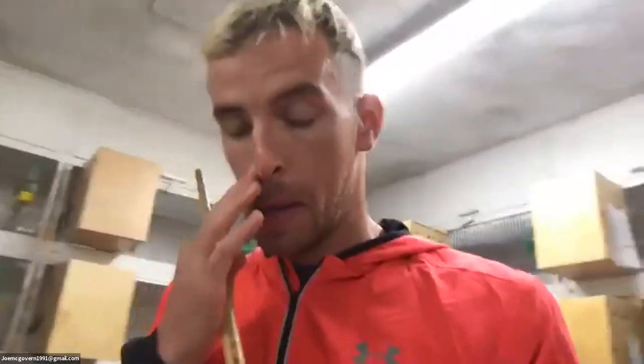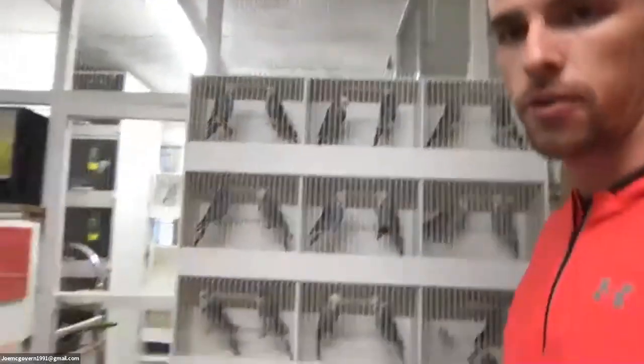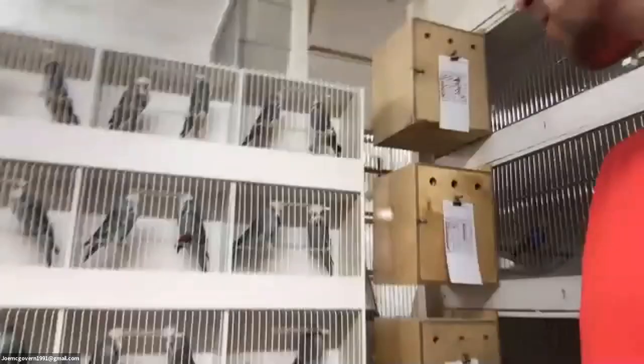Yeah, we'll move on to show them some grey. As you know, we're quite strong in the grey department, and that's where most of our successes come from. So, we've got this cage designed for plenty of greys to go in. So, there's your club show winner.